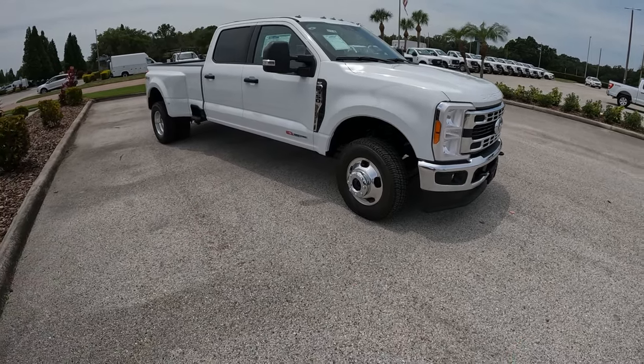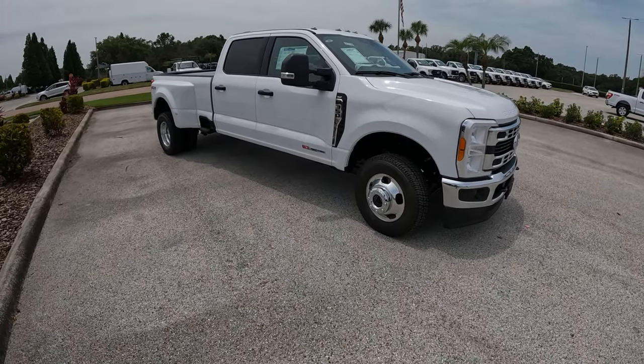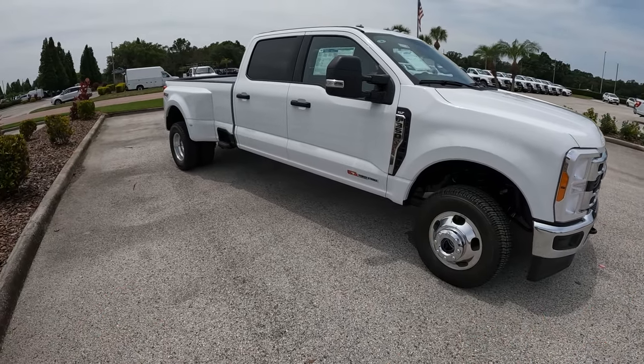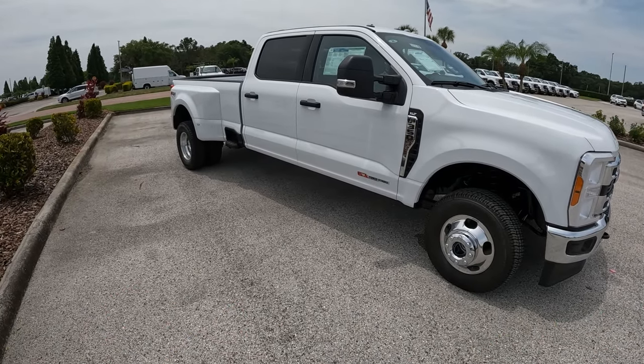But a fantastic truck nonetheless. This is basically the biggest thing for 2023, besides a couple of new engine choices for the Power Stroke, and of course the new 6.8 liter V8.